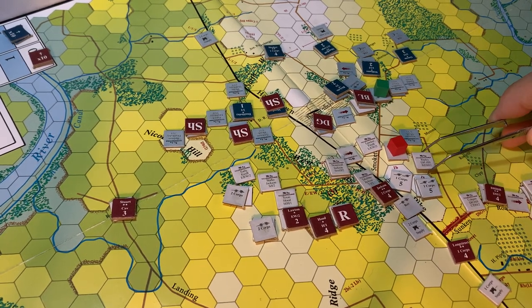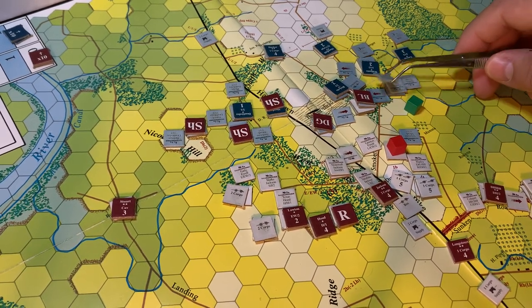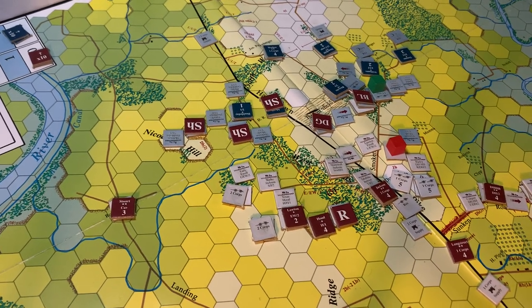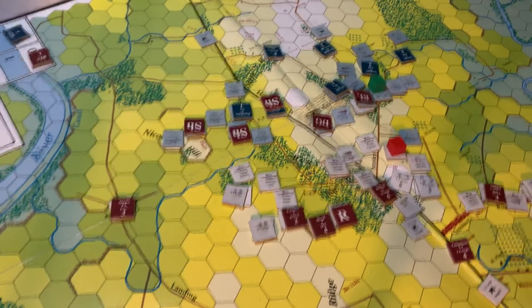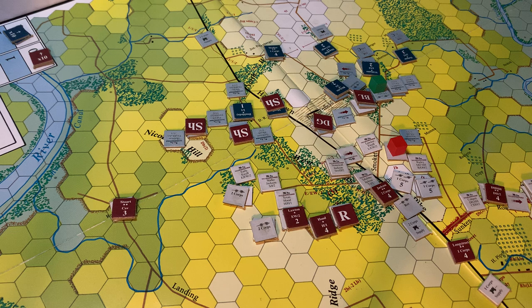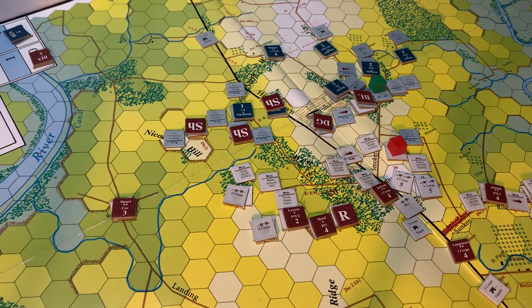Part of Ripley, he's an A. Okay. So we've got five and a C. One, two, three. Okay. So only the artillery can fire. Five, one is three, is three. We rolled a six. And only no effect. Except for one. No effect.